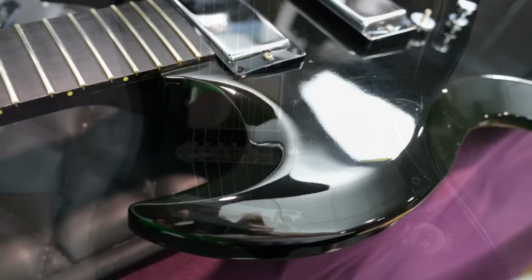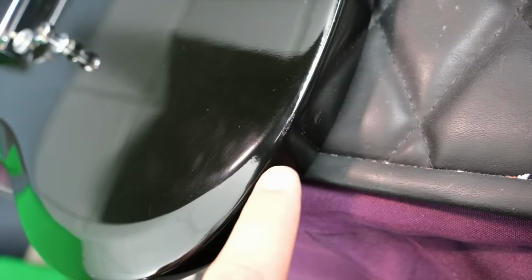This one was definitely a player. It's got scratches pretty much all over, but the polish job removed the bulk majority of it. There was a small area down here that chipped down to the wood, so I used my Gibson lacquer pen to touch that up. Looks pretty good.